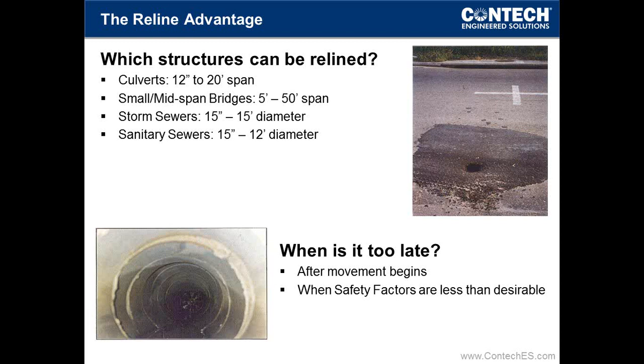So when is it too late? You basically want to get to the culvert before you start to lose too much material around the actual structure, and you go from a round or circular pipe to losing some of its shape, and it gets out of ovality or out of its original shape. That's when you've lost too much of the fill around there, and because of that restriction in area, it may increase the reline cost or reduce the number of options that you have.